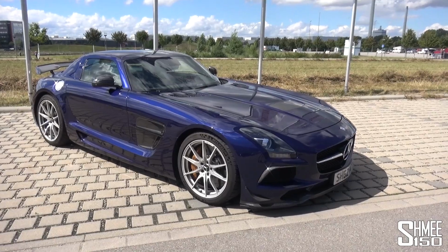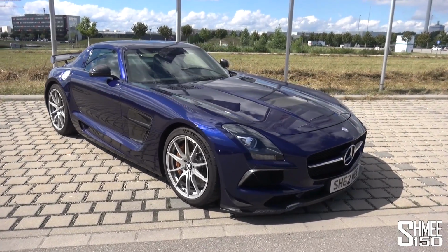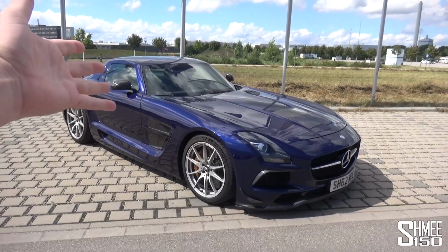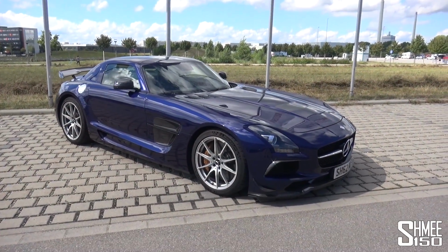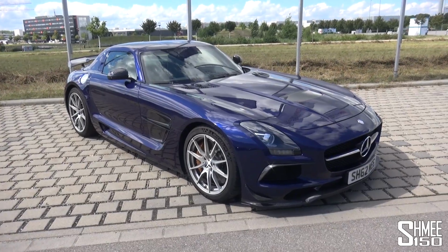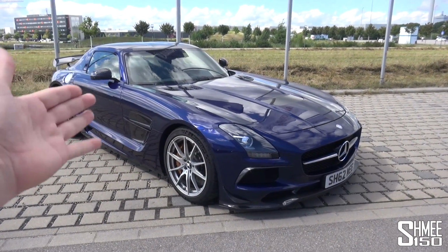It's elegant in many ways, but it's also a brutal, aggressive, noisy beast, and a fantastic Grand Tourer as well, which is basically what I'm using it for, a very dynamic, daily, long-distance Grand Tourer. It's got a practical luggage space in the boot, it's a comfortable place to be, it's just all-round magnificent.